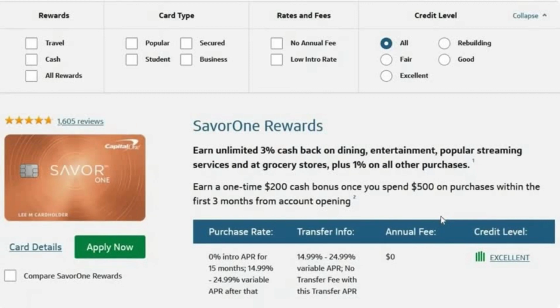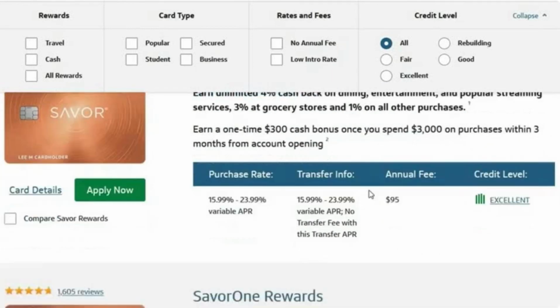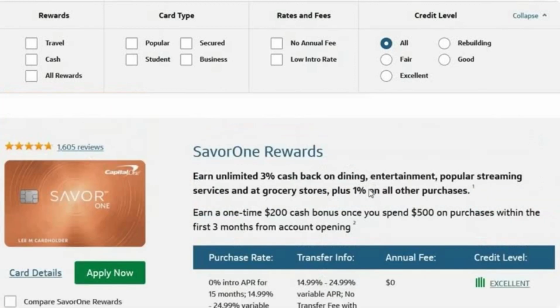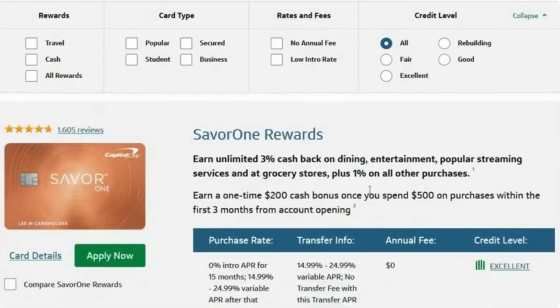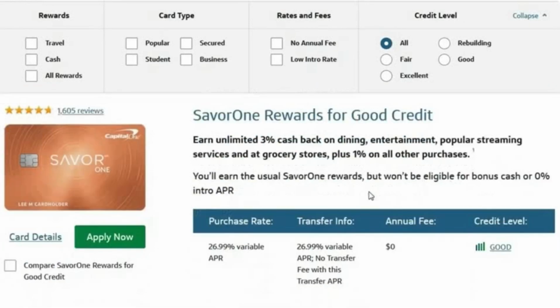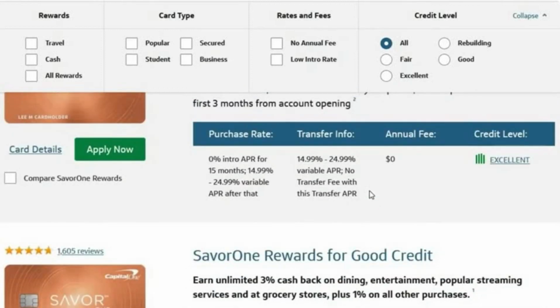Savor One Rewards, 3% cash back on dining, entertainment, popular streaming, $200 bonus once you spend $500 within the first 3 months of account opening. Let me see something. Okay. Yeah, so $200 bonus. I kind of want this card too, but I really want this one. This is what I want. But I'd probably do the Savor One Rewards. Savor One Rewards for good credit, just don't have the bonus. 26.99% interest rate. Let me see what the interest rate is right here. Okay, this one is 14.9, 24.99.